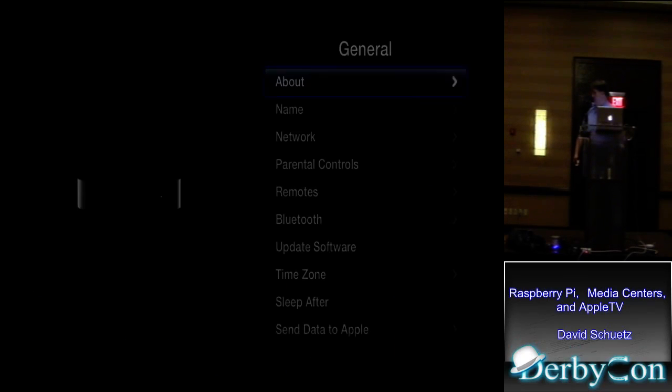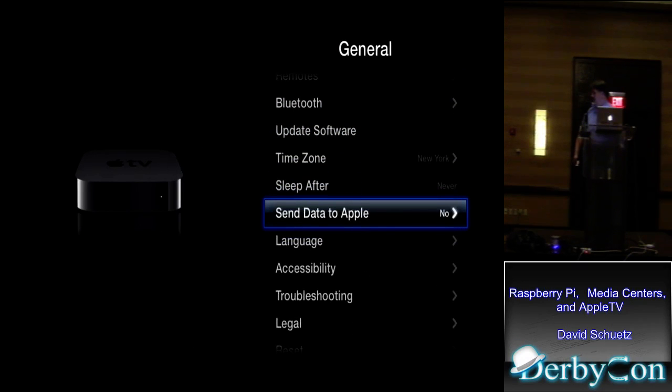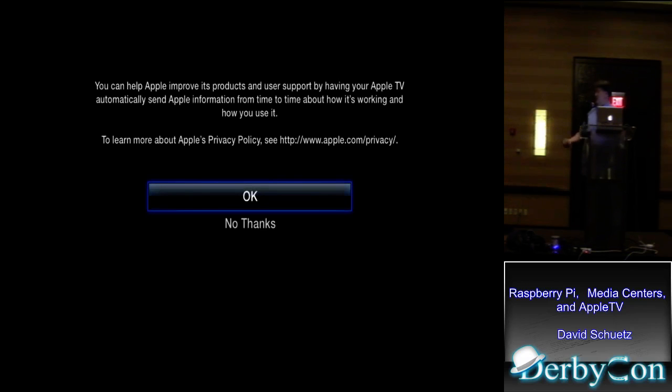Okay, so I'm in General. I go down to Send Data to Apple. And there's that thing that, oh wait. Did you see it? Secret device ID? All right. If I hit select, it gives me that. It says, okay, you can send us stuff. Yeah, I really don't want to send you stuff.